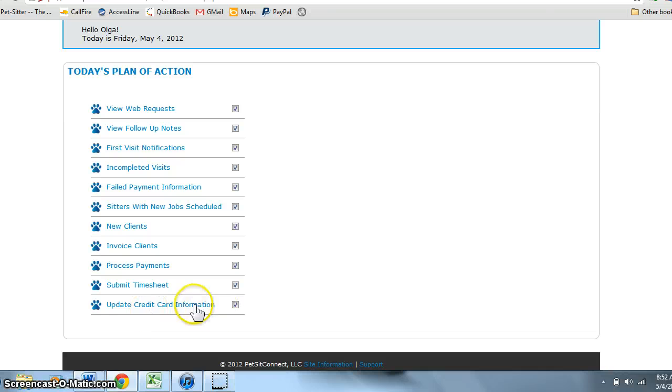And update credit card information. This will turn red if you have new credit card updates submitted by your clients. So when you send an email to your client that the credit card we have on file is not going through, here's the link, please update your credit card on file with us. Once they type their information and click submit, you will get a notification here that it has been submitted, and you will be able to import that information to the database. This information is not transmitted by email. It is password protected and it's very secure.